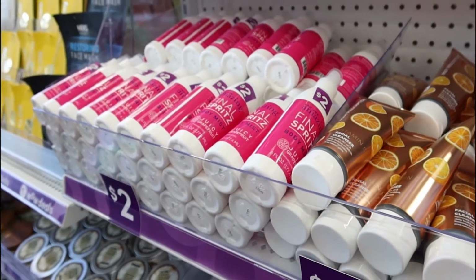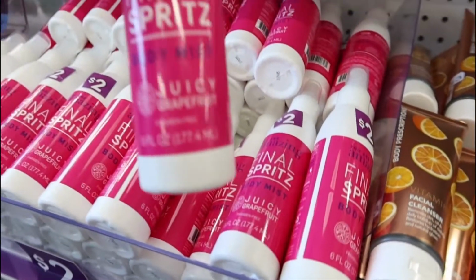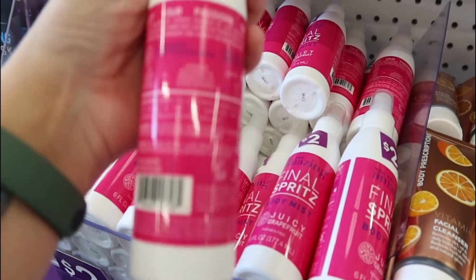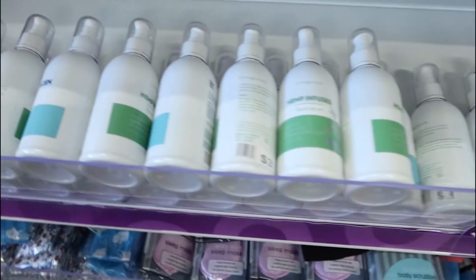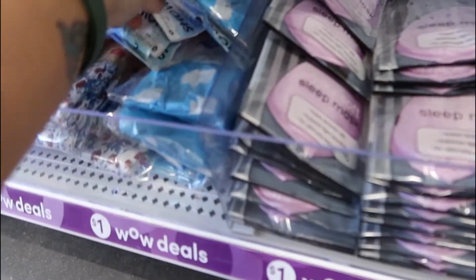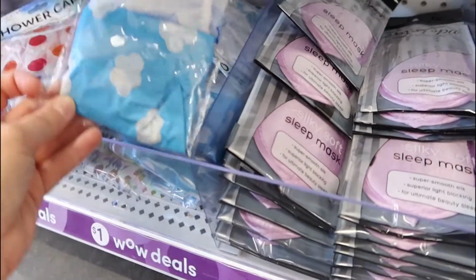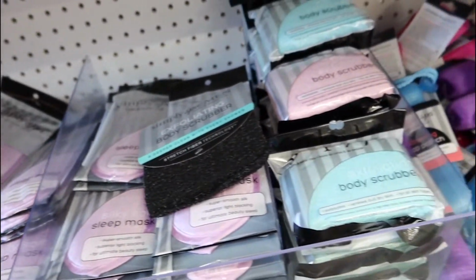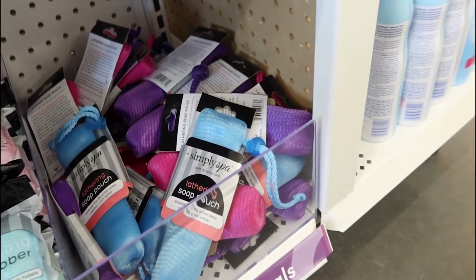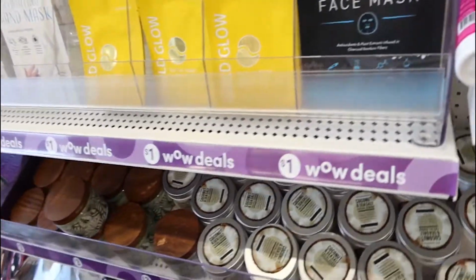I've seen a lot of face mist, but I haven't ever seen a body mist. And this was a juicy grapefruit. So kind of like, I guess when you're done, a hydration body spray after you get out of the shower. And then they had spray hand sanitizers, and they had some shower caps, which were really cute. I like the little polka dots. And then they had some face scrubbers. And then those little compact loofahs, which are nice for traveling because they don't take up a lot of space if you're a loofah lover.